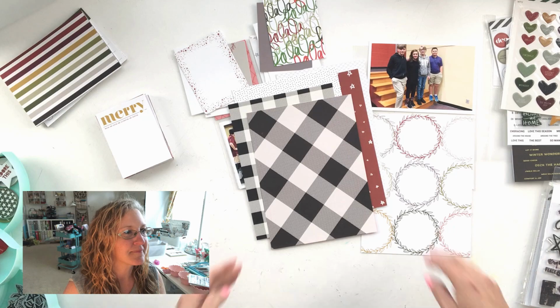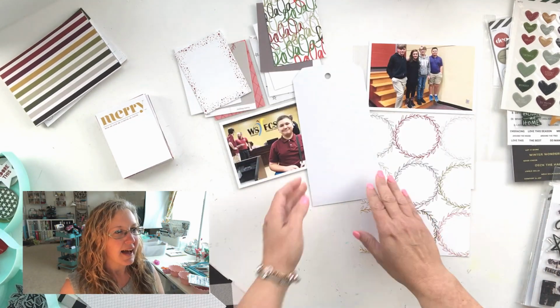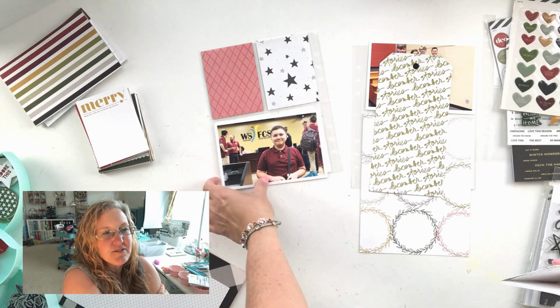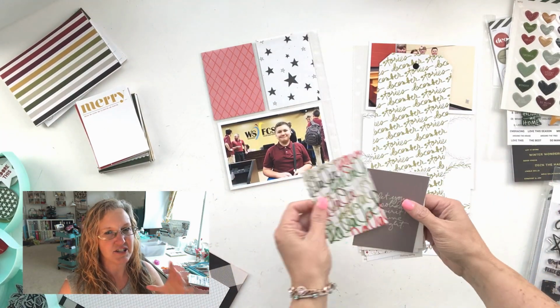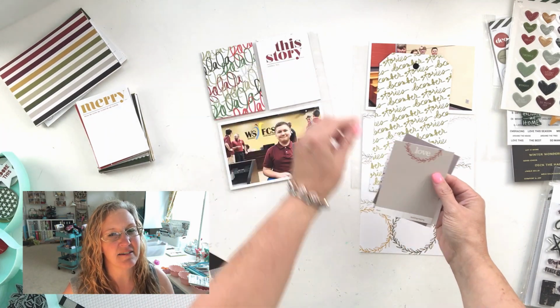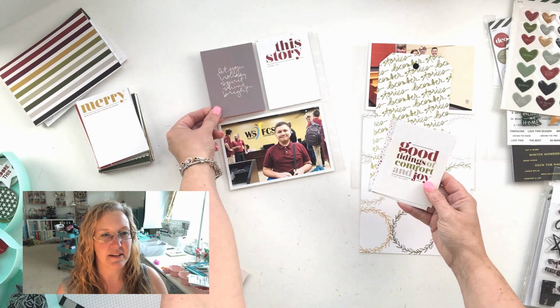So let's jump into December Daily, days 19 and 20. I am starting out. I have some journaling cards chosen. I have a giant tag chosen, and then the photos I have are actually school-related photos.